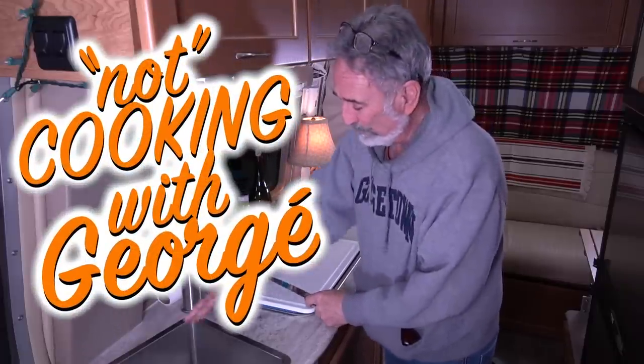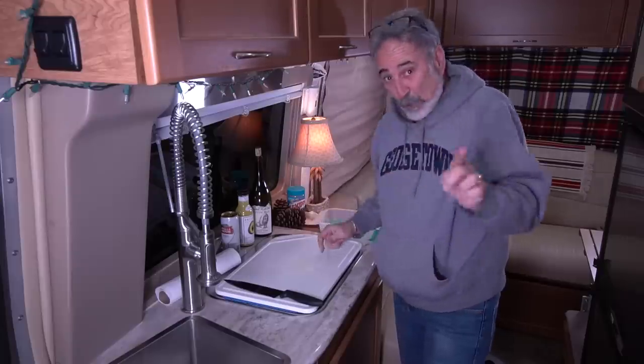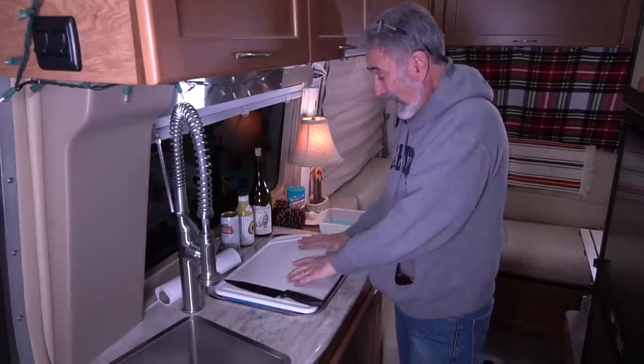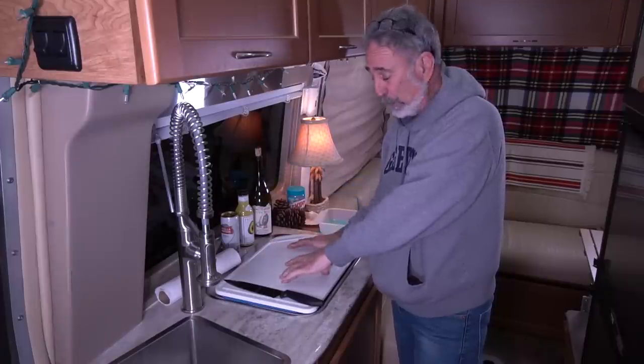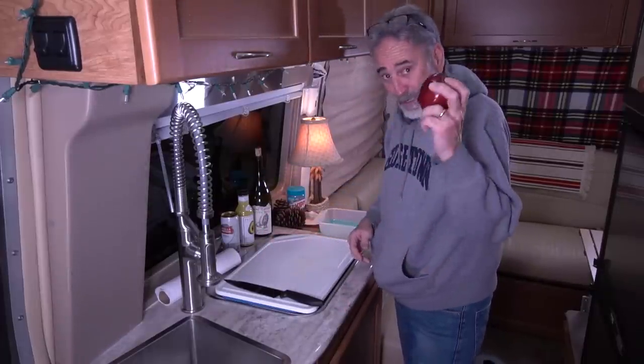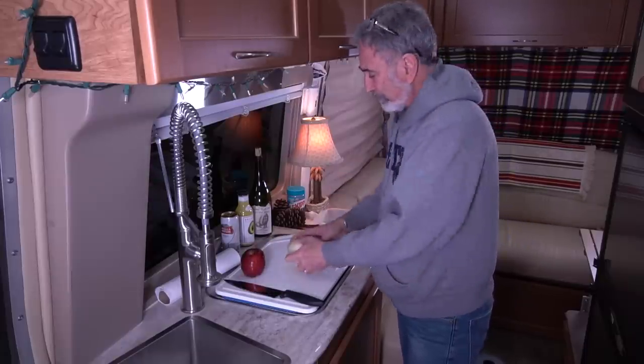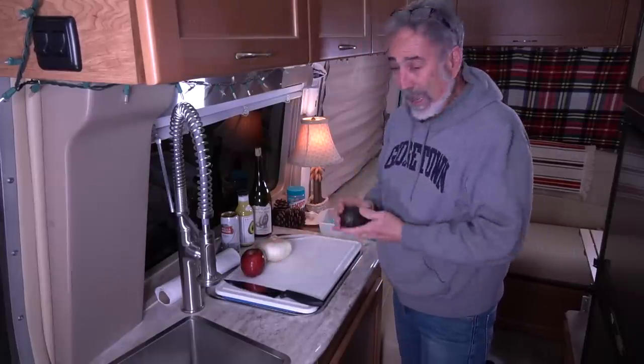Oh, this is gonna be a good one. I can't wait. I've been waiting for this. There's no cooking involved. That's why I'm over here. I got the stove closed up, and this is where I'm doing my work. Here's what you need. You need an apple, and you need an onion, and an artichoke.